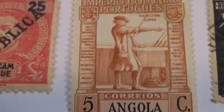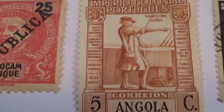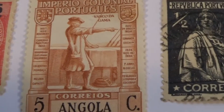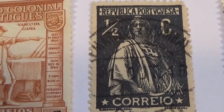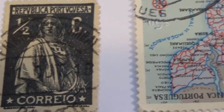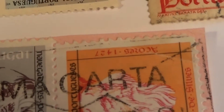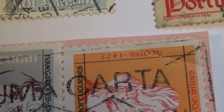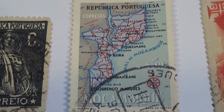Okay, then we have this one. A5C. A1/2. And this one's kind of like a map. Whoops, I got it upside down too. We're not going nowhere, so we're going down. Upside down. Alrighty. There we go. Now we're right side up.